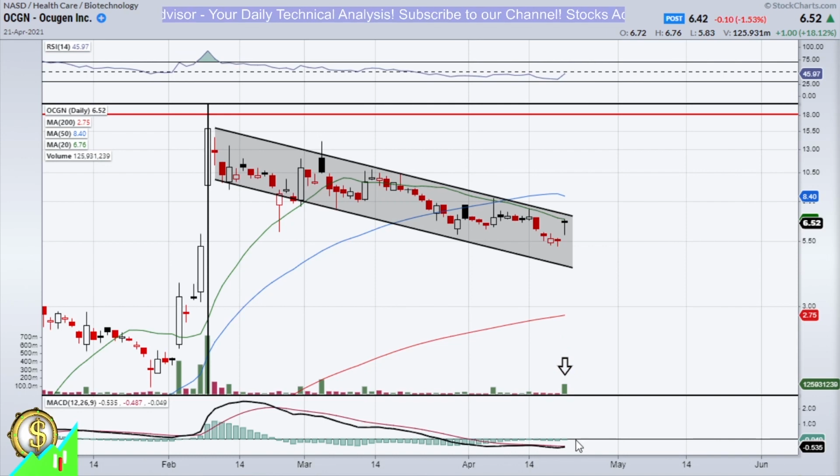Also, MACD wise, we are about to form actually the breakage towards a positive area, so it might be that we are going to have a positive wave starting, which could mean that still we will pierce higher.